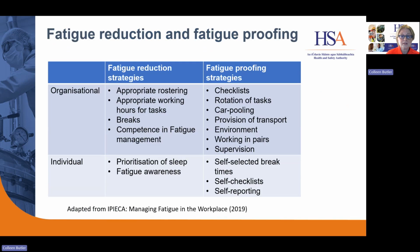I want to touch on now some of the approaches other sectors and organizations are using when they're trying to manage fatigue risk. And they talk about fatigue reduction and fatigue proofing. So fatigue reduction being, what can we do to try and prevent fatigue from turning up in the workplace in the first place? And then fatigue proofing is about, so when it does turn up, what can we do? And this particular table is adapted from some guidance in the offshore sector.